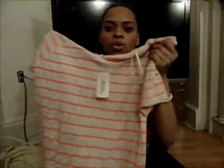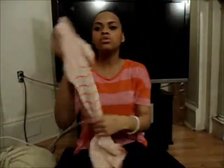And it's that oatmeal color, distressed kind of look with a coral stripe. And I got it in a medium so I can have an oversized look, because I didn't want it to be too small to be oversized and then look too baggy, but it's not baggy enough. So I got medium. That's the end of my haul. So that's all I have.